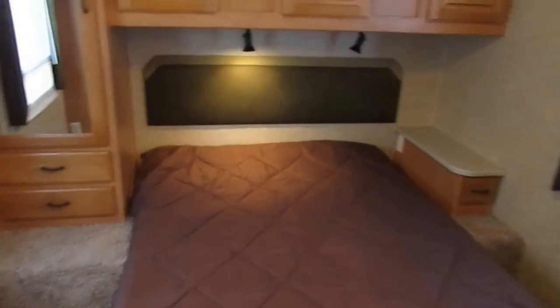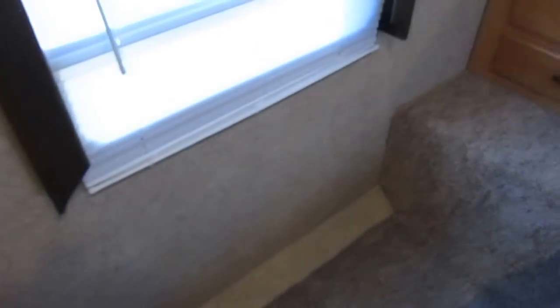Here in the back bedroom, got a queen island bed, overhead storage. Man, these carpets and everything in this RV just looks phenomenal, folks. And I haven't seen the first sign of leak damage anywhere. And you can look underneath the windows and you know, it's just a well-built product.